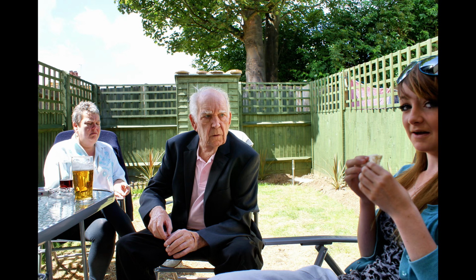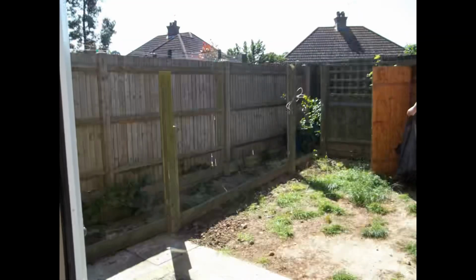But back in 2012, I asked permission if I could remove all of that fence and make the garden a little bit bigger. And so we set about to do that, as you'll see from this next picture coming up.